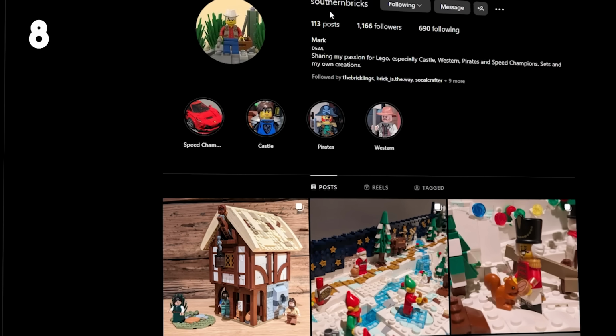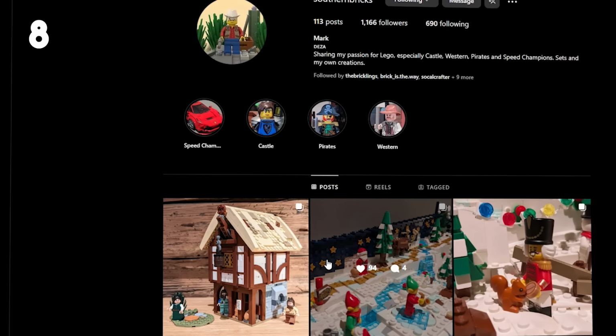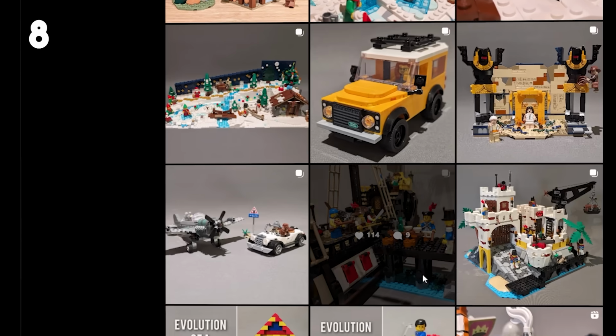I'd highly recommend you go check out Southernbricks on Instagram. They have a ton of awesome stuff featuring castle and other original LEGO themes.